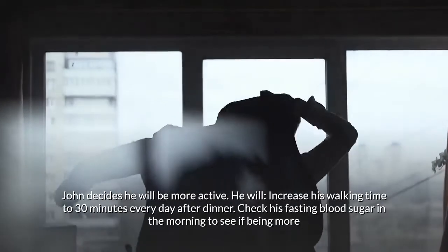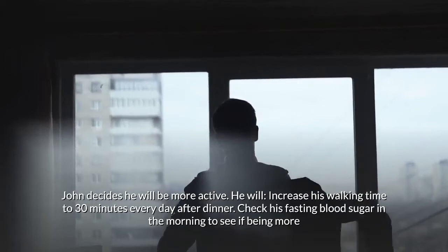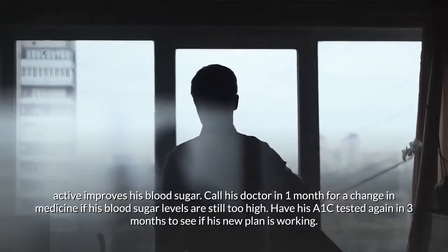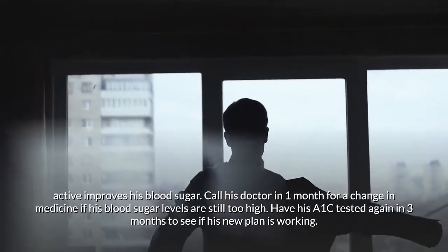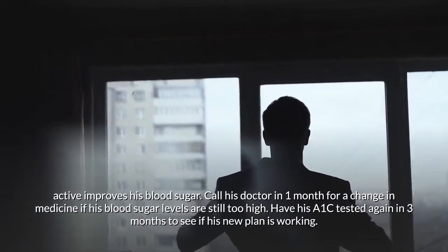He will increase his walking time to 30 minutes every day after dinner. Check his fasting blood sugar in the morning to see if being more active improves his blood sugar. Call his doctor in 1 month for a change in medicine if his blood sugar levels are still too high. Have his A1C tested again in 3 months to see if his new plan is working.